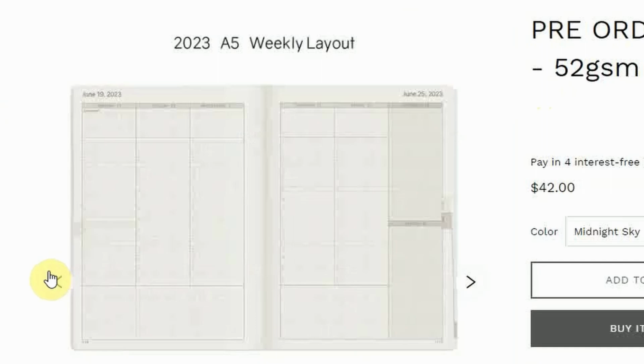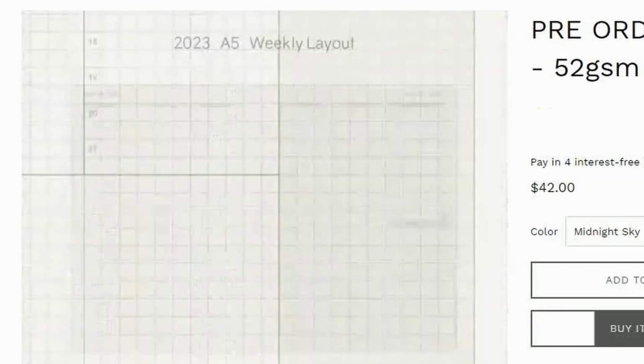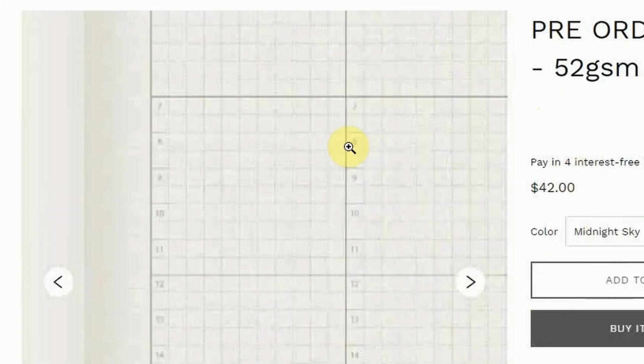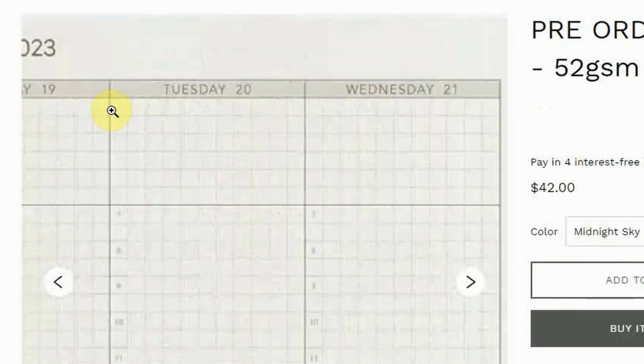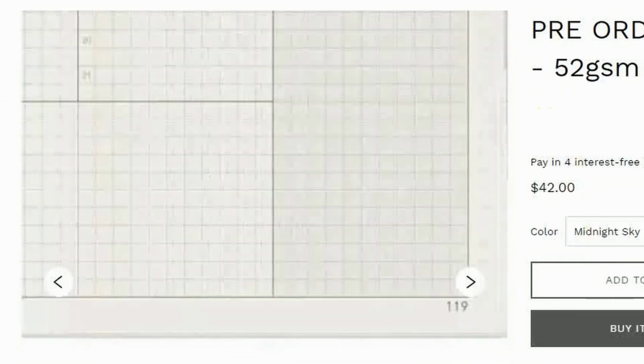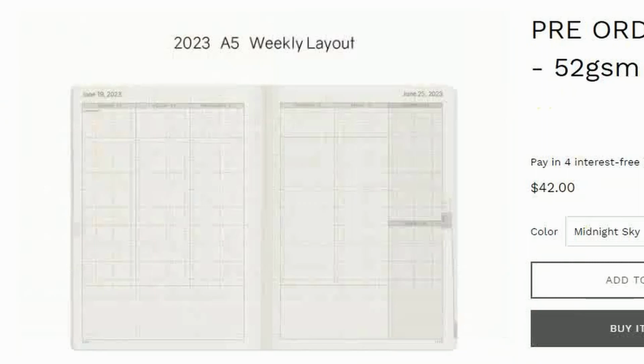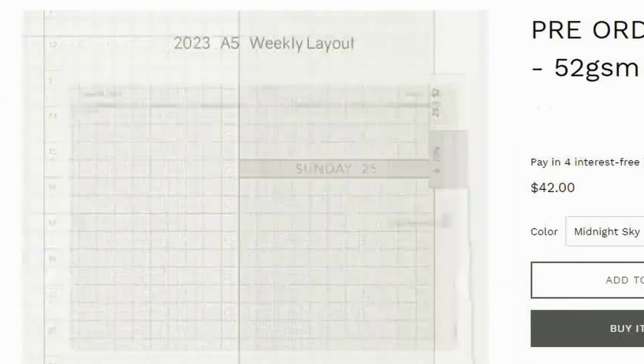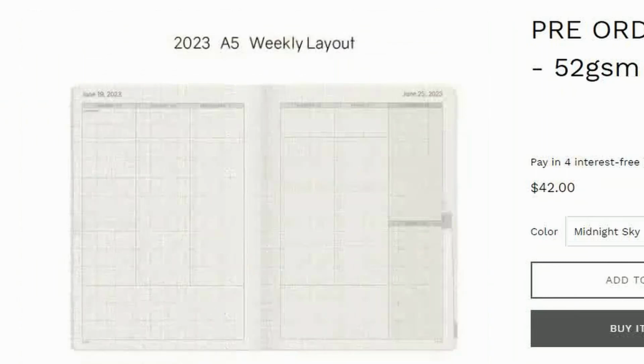So you could maybe learn how to use the bottom essentially as a sidebar. I think that's what I would do if I had this planner, but it's worth noting. And then it's got this gray printing on it, both for the headers up here and on the dated version for the weekends.